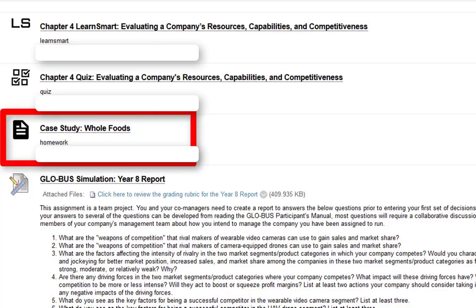Okay, so here's another new assignment. This is what I was saying at the beginning of the semester. It's easy the first few weeks because all we did is focus on Globus. Then we started doing Globus and the McGraw-Hill Connect assignments. Now we're adding another McGraw-Hill Connect assignment along with the Globus assignments.